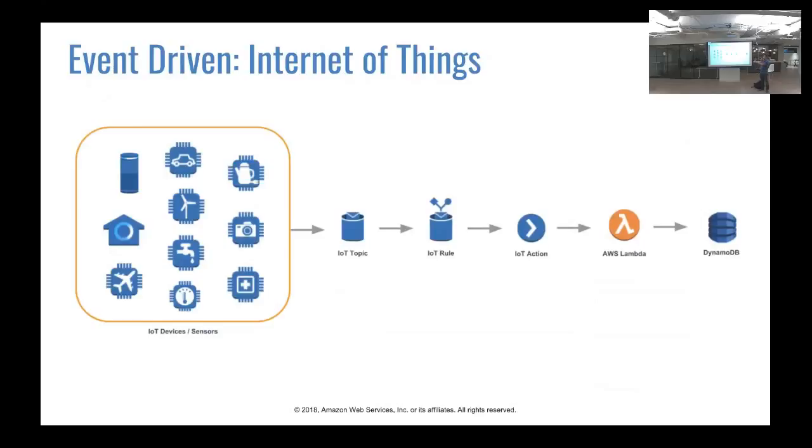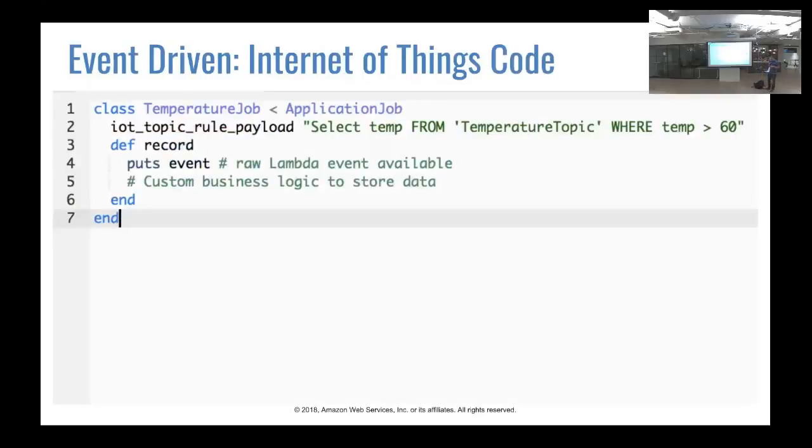Alright? So these IoT devices can basically connect up to IoT topics that you create on AWS. Then you create an IoT rule which filters which things you want to take action on. Then you do an IoT action and you call, guess what, the custom serverless Lambda function again. In this case, it's just an example, talking to DynamoDB. So I literally hacked this together right before this. So what will it look like? One line of code, right? One line of code, with the Lambda function right underneath it. That happens to be Ruby, it could be Python, it could be Node. Doesn't really matter. That's a temperature job, I guess, and it's going to report the temperature. And then you're going to set up eventually DynamoDB.